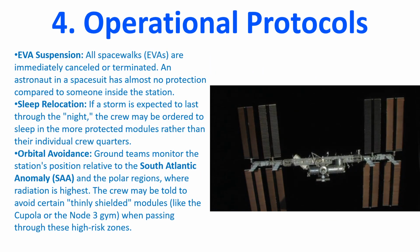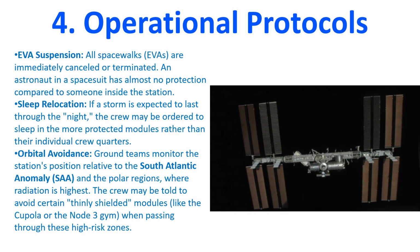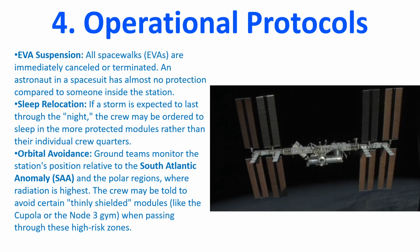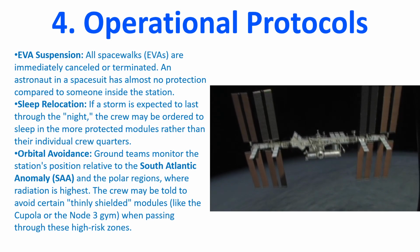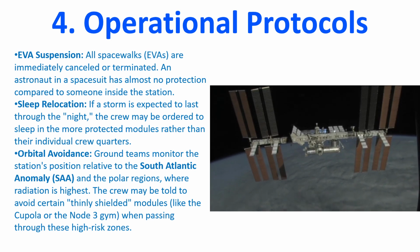The ground-based Space Radiation Analysis Group at Mission Control monitors solar activity 24/7. When a storm is detected, all spacewalks or extravehicular activities are immediately cancelled or terminated. An astronaut in a spacesuit has almost no protection compared to someone inside the station.